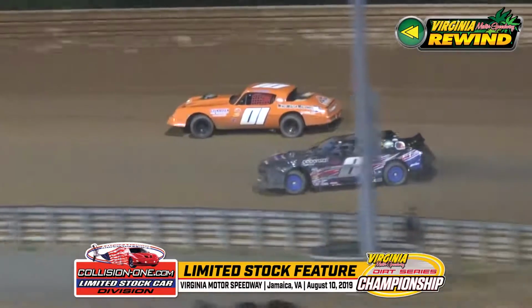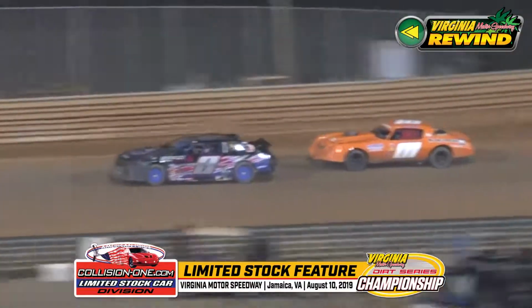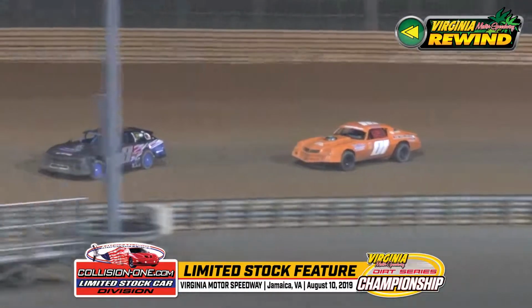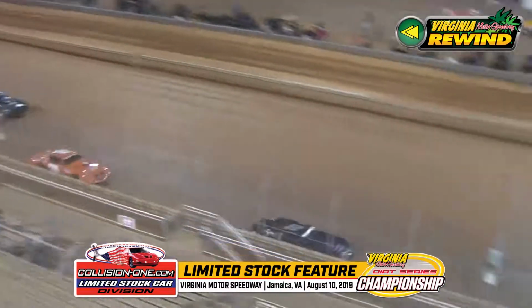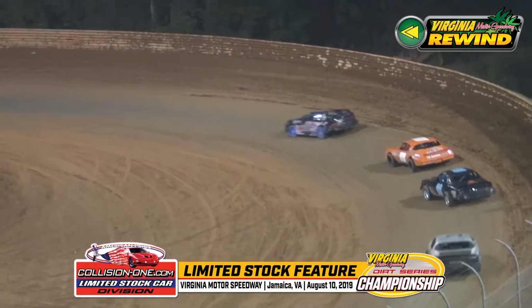Going off into turn number 1. James Gibbons turns back to the bottom of Clemans. Here comes Gibbons. James Gibbons to the lead. Down the back straightaway into turn number 3. Trent Clemans is there. Clemans is going to knock on the back door of Gibbons and fire off into turn number 4. James Gibbons is out front. He's going to lead that lap as it comes down through turn number 1.